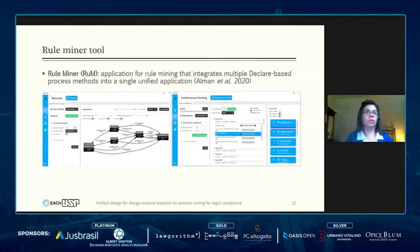I will also use the Rum tool from Alman et al. to complete this artifact design. This was chosen because it has many functionalities, a visual editor for declarative process models, and a conformance checking environment, which indeed includes data constraints that I will need in my case, together with control flow constraints.